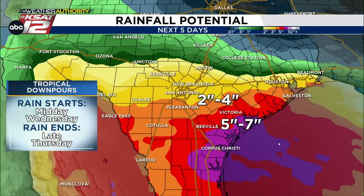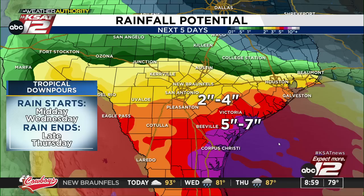Now, you will notice this has adjusted a little bit, and we've adjusted the higher totals further south. We're still talking about maybe 2 to 4 inches here in San Antonio, with the coast looking at maybe 5 to 7 inches. As you get up into the hill country, I think these numbers will dwindle a little bit. And oftentimes with these tropical systems, what we see is a very hard cutoff where you get a ton of rain and then you go north and there's hardly any. That could be the situation here. There could be some haves and have-nots.